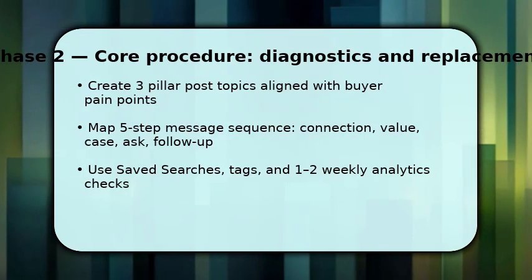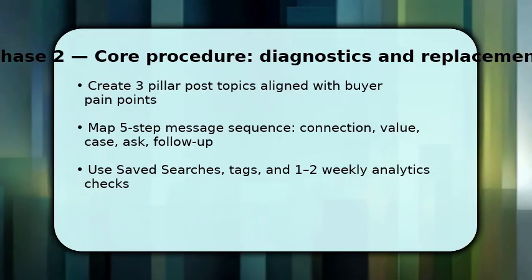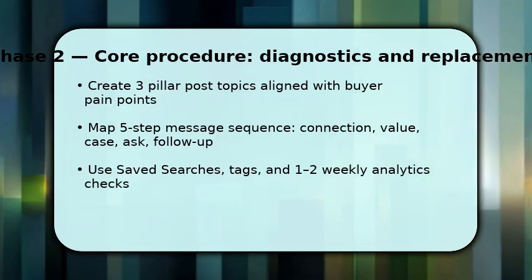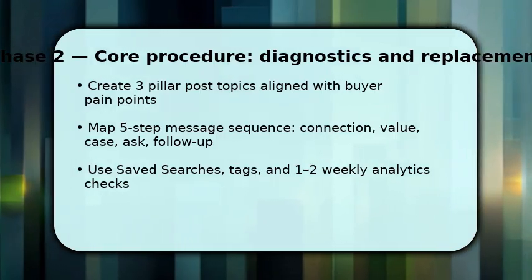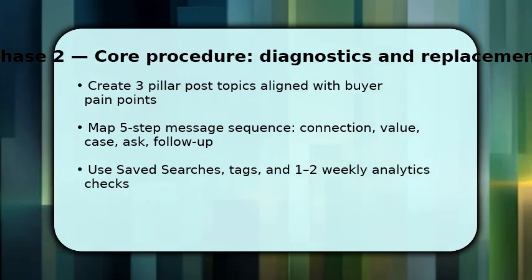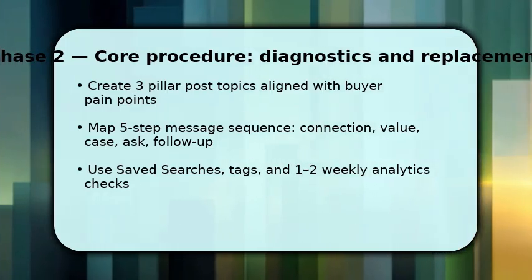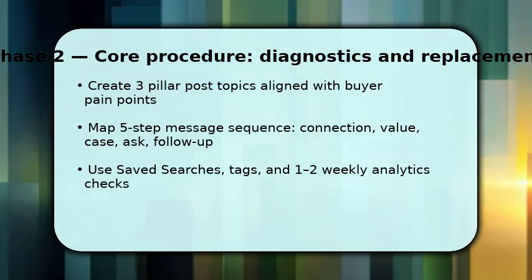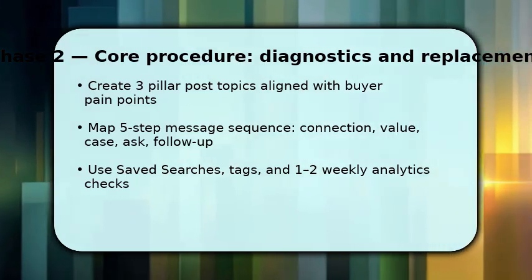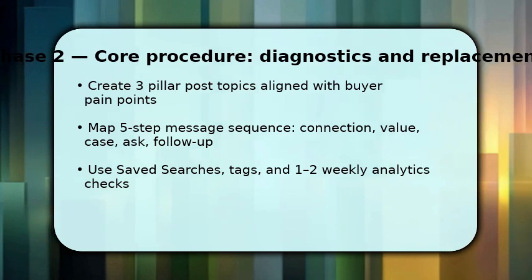You now scale by combining content with systematic outreach. First, publish pillar posts addressing top buyer pains once weekly, then repurpose into short posts and messages. Next, execute a 5-step message cadence: connection, immediate value, social proof, soft ask, and follow-up. Space messages 3-7 days apart. Make sure to use saved searches and tags to segment prospects. And review performance weekly, so you can drop low-performing copy and double down on what converts.